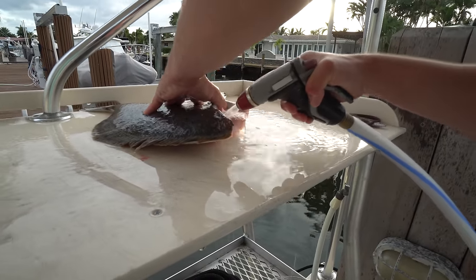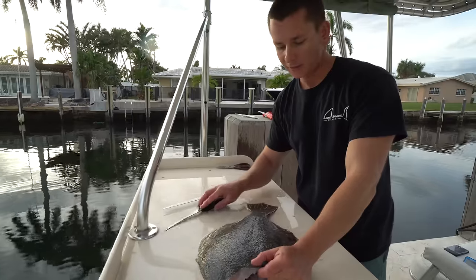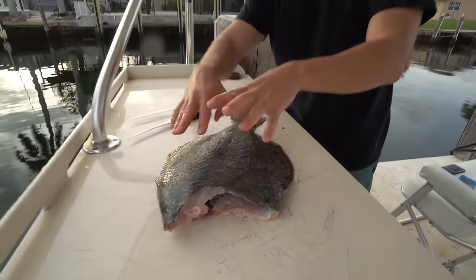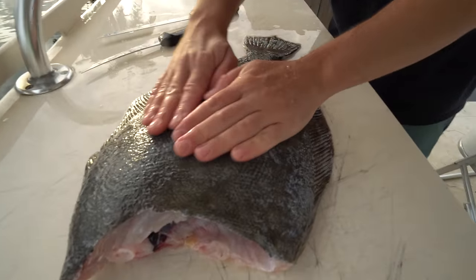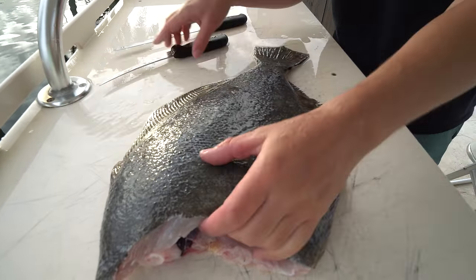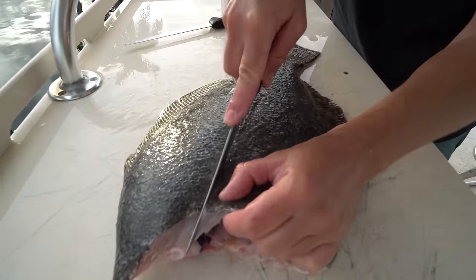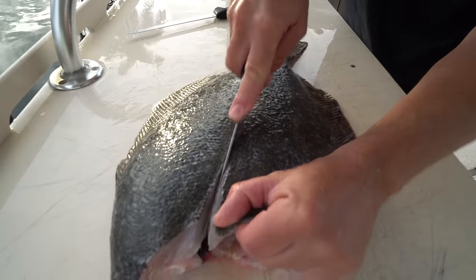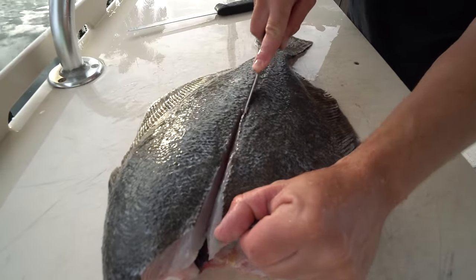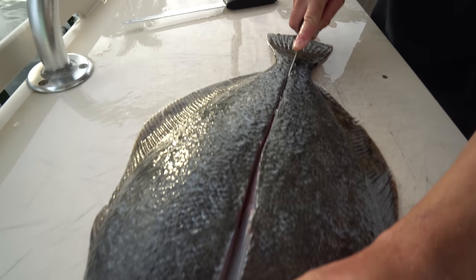Brooke and I have both noticed that flounder are not very bloody. Firm hold on my flounder, and the way I'm gonna do it is this top half of the section, we're gonna fillet from the inside out, bring these two quarters out this way. So we're gonna find his midsection, and I'm gonna take my knife, go down to the backbone, separating it, but not going through the backbone all the way.